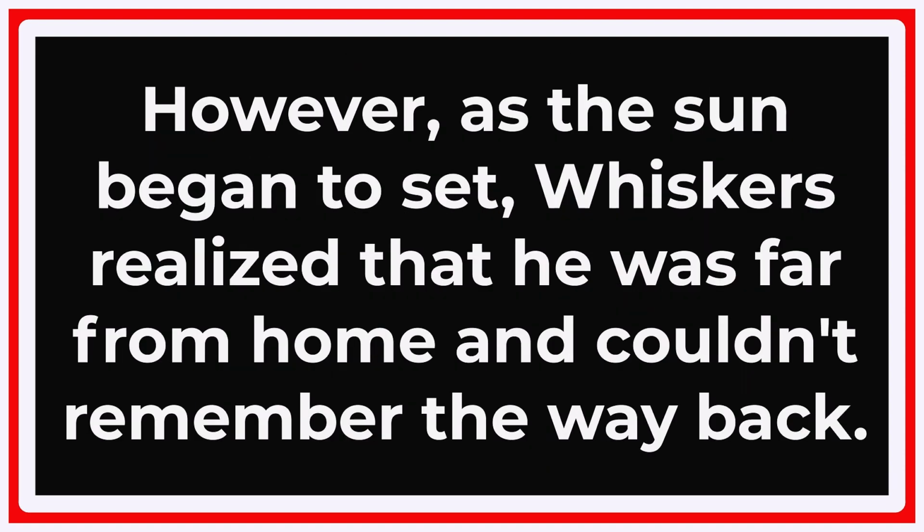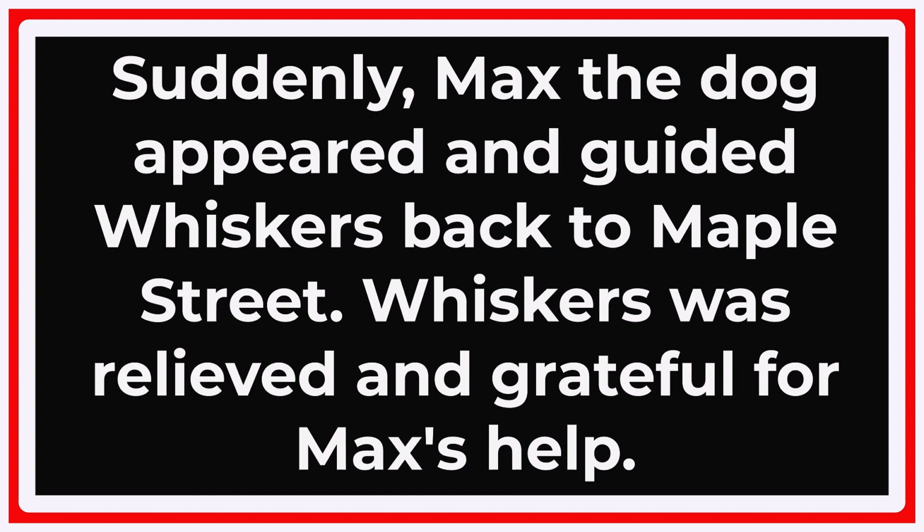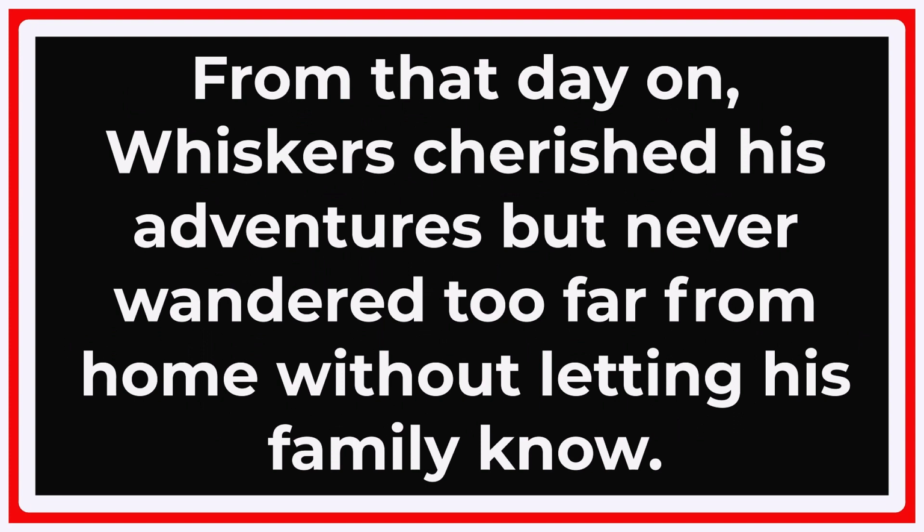However, as the sun began to set, Whiskers realized that he was far from home and couldn't remember the way back. Feeling a bit worried, he meowed for help, hoping someone would hear him. Suddenly, Max the dog appeared and guided Whiskers back to Maple Street. Whiskers was relieved and grateful for Max's help. He realized that while adventures were exciting, nothing compared to the comfort and safety of home. From that day on, Whiskers cherished his adventures but never wandered too far from home without letting his family know.